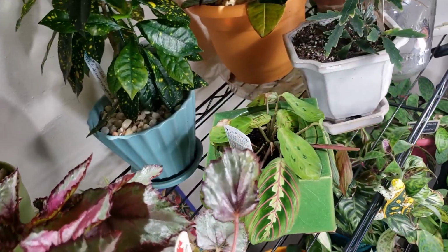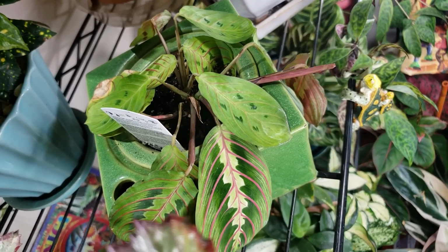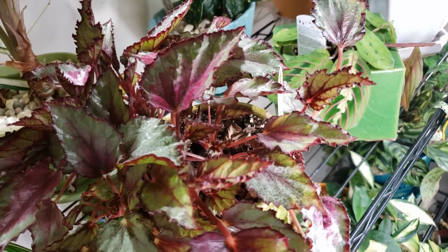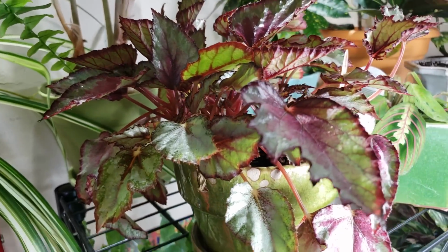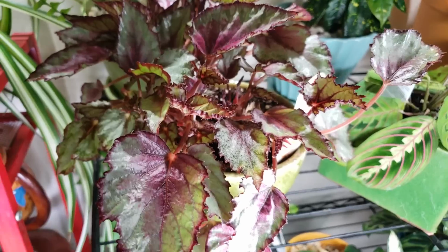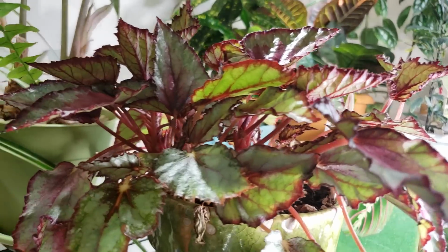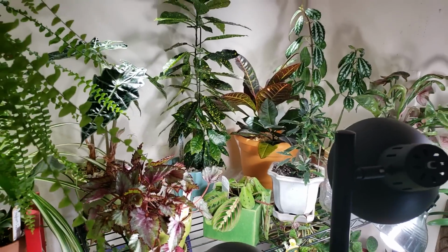Here is another Maranta or red prayer plant, which is in another self-watering pot. Here is a Rex begonia. I love this one. It's also a very fussy plant that will droop on you when it needs water. Beautiful leaves, striking color. So that is the top shelf.